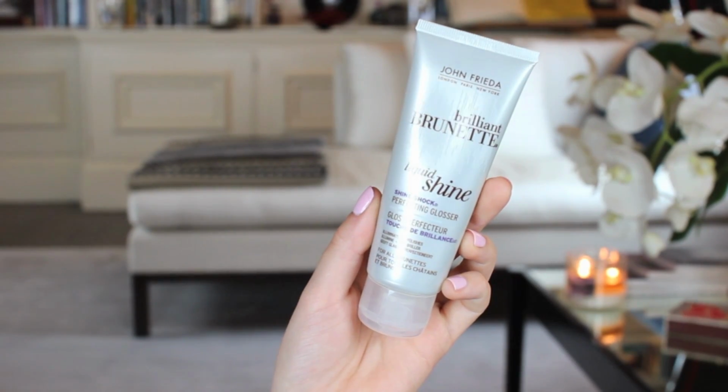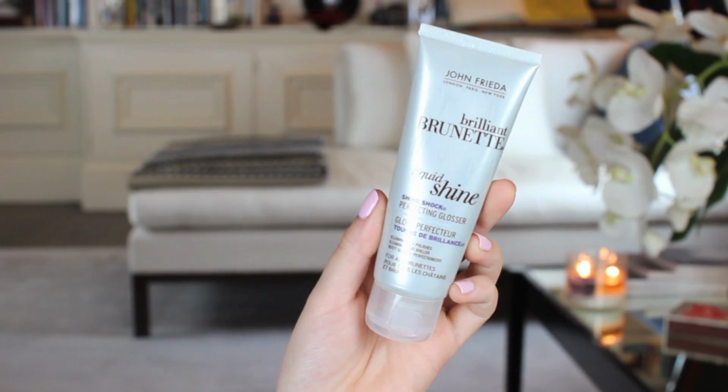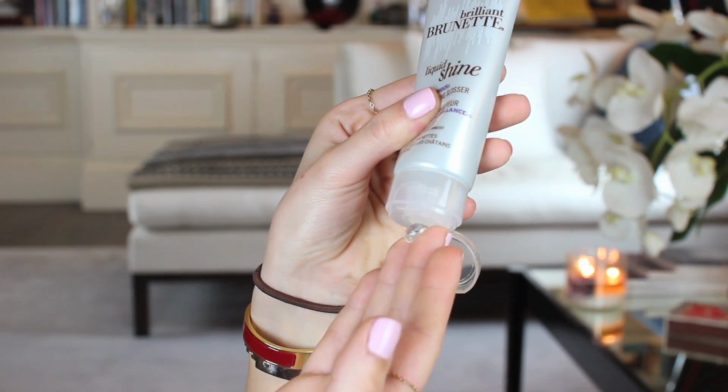For hair things, this is the John Frieda Brilliant Brunette Liquid Shine. It's what I've used on my hair today just before blow drying. It's just a clear gel, apply it on your hair, and then you just blow dry it, and your hair just looks a lot glossier than normal. I did a full post on this with before and after pictures, so if you fancy seeing those, I will link that below.